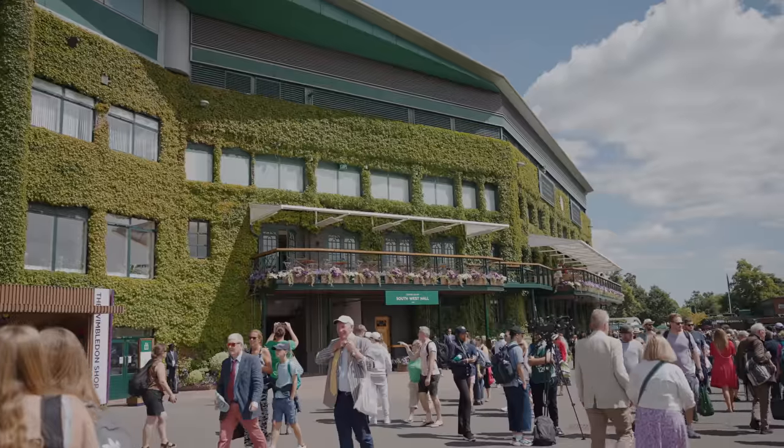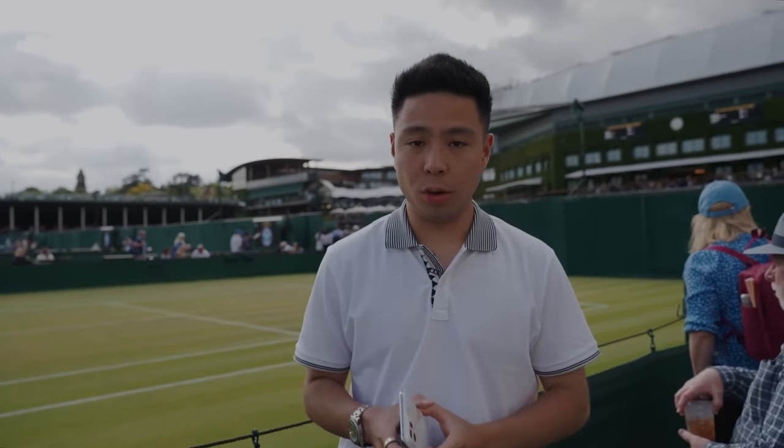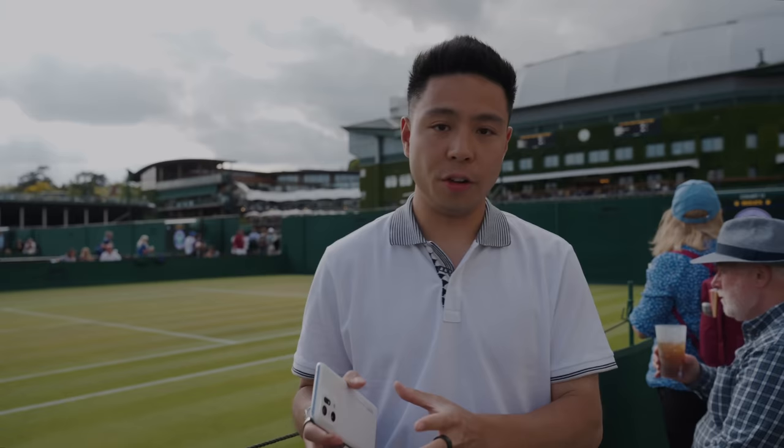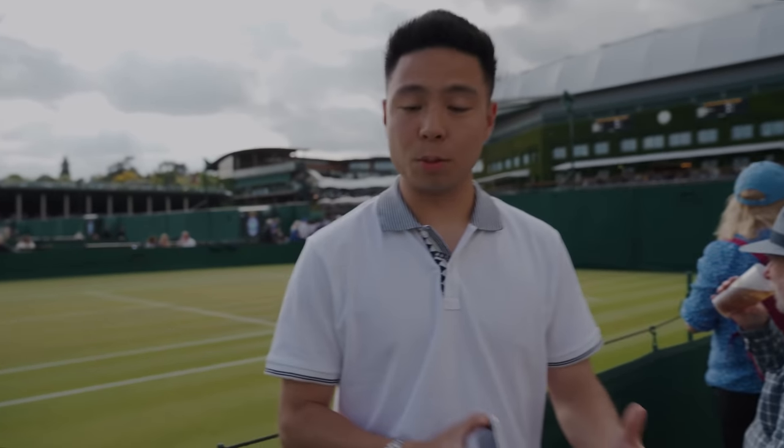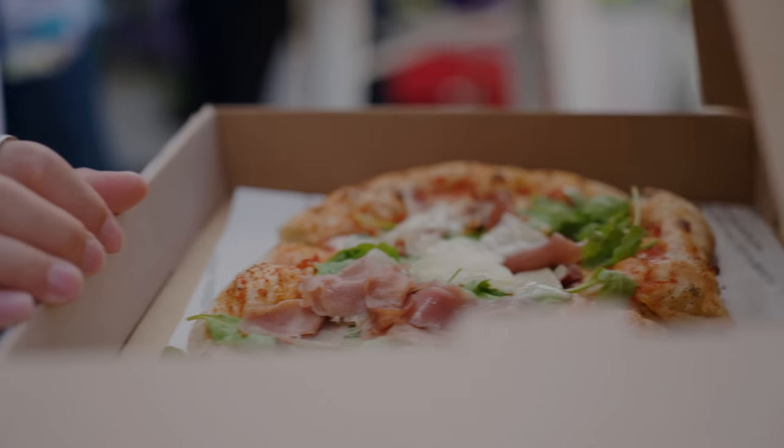There are two fourth round men's singles matches that we're watching today, including the one with Nick Kyrgios and also Nadal in the evening. And so I'm really excited to check that out because I've actually never watched live tennis before. So without further ado, let's go ahead and get some food.